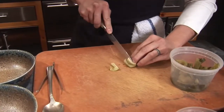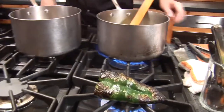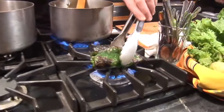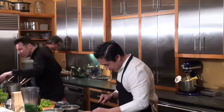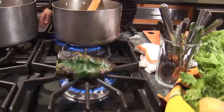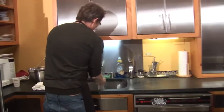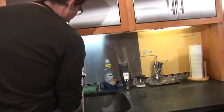Now I'm going to go, even though this chili is really hot, I'm going to rinse it to get all of the charred skin off of it. My other one's not done yet, so I may just use that as a little garnish when it's done. But I'm going to pull out the seed pod and get rid of that. Rinse the seeds out of the middle of it. Then I'm ready to put that in with everything.